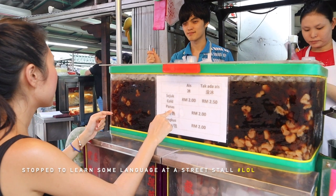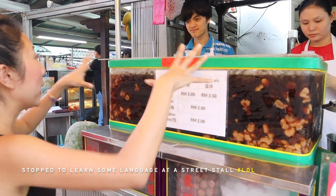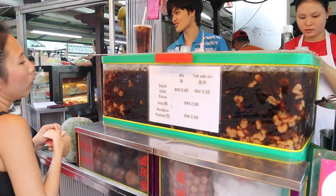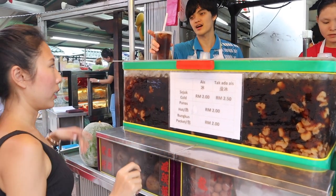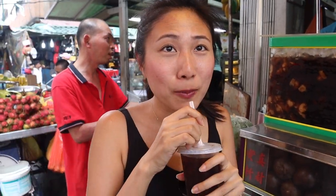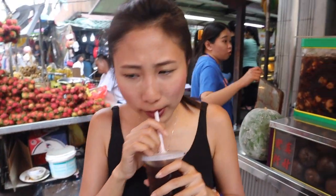What is panas? Panas is hot. Oh, all of this is melon. What is pak ada? What is bungkus? Okay. Thank you. So this is sejuk melon juice or something. Oh, it's actually melon. Like pieces of melon.